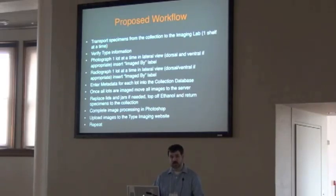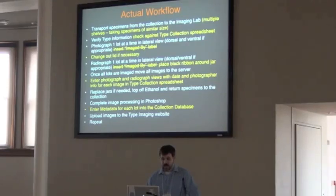And then once all those lots were imaged, we move all those images over to the server, then take the jars, replace the lids, top them off, and return them to the collection. And then we would complete image processing, upload those images to the type website, and then just repeat that process with the next shelf. What we ended up doing, we followed that for the most part, but there were a few things that we changed. Instead of transporting the specimens one shelf at a time, we ended up using multiple shelves, taking specimens of a similar size.